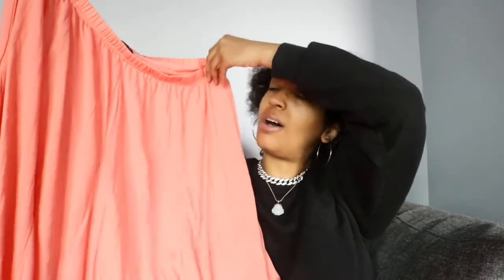All right, last but not least is this beautiful, it's called Cal Style, USA, extra large. This beautiful, it's like a peach color for me. It's very long and flowy, and I'm telling you, I am always here for a long flowy skirt. Now the other one I got is a midi. This is definitely ankle length.